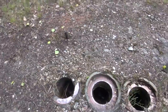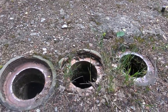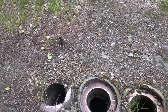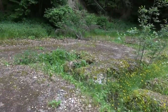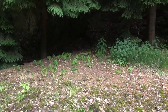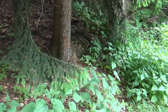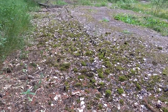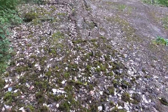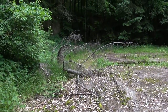More pipes. Look like they run in under the building? The more we get to the edges, the more rebar is sticking up, which would be an indication, just like from the Weingut bunkers, that there would be another structure going on top of here, on top of that, on top of that.